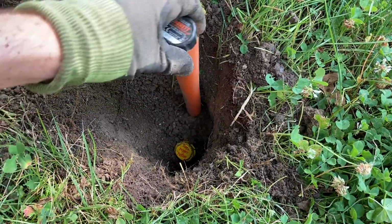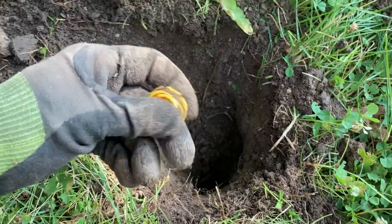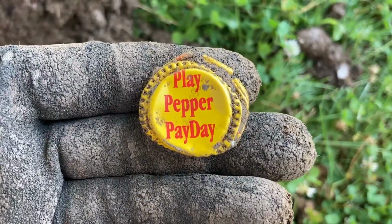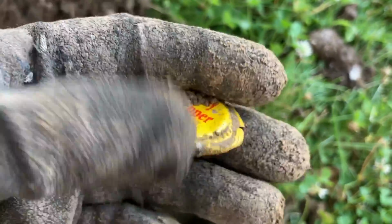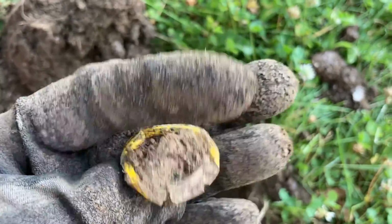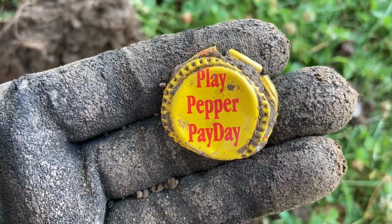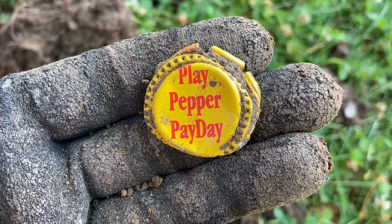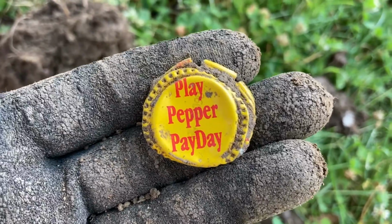Well, this thing was about 8 inches down. I thought for sure I was going to have a silver coin or something, but it was down in the gravel, and it's just a Dr Pepper cap. It's kind of a different one though. I've never found one quite like this. You see the 10, 2, and 4 kind of stuff and different yellow Dr Pepper caps, but this one's kind of different. Play Pepper Payday. So I'm sure that's some sort of promotional ad from the 80s or the 70s maybe. So a little different. I'll take it.